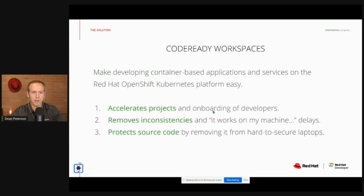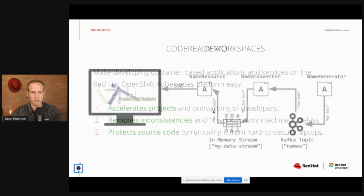And I want to get to the demo so that you can see what I'm talking about. So Code Ready Workspaces is going to accelerate your projects. It's going to remove those inconsistencies. And it's also going to secure your code so that you're not having to let your remote workers bring that code home on a laptop. They can access it from anywhere and not have to VPN in and access a remote operating system. So it's going to be a lot faster, a lot more lightweight, and integrated with that platform, Kubernetes.